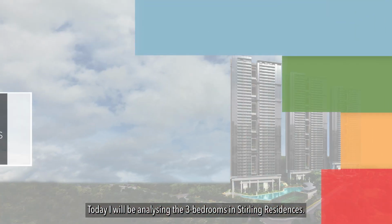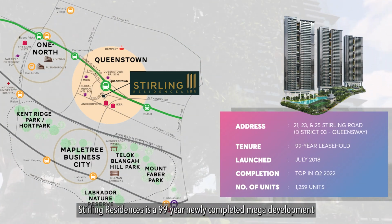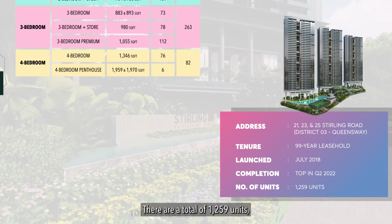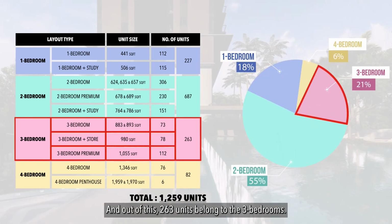Today, I'll be analysing the 3 bedrooms in Stirling Residences. Stirling Residences is a 99-year newly completed mega development located near Queenstown MRT. There are a total of 1,259 units, and out of this, 263 units belong to the 3 bedrooms.